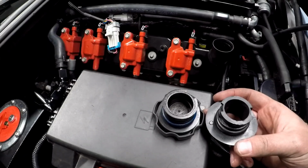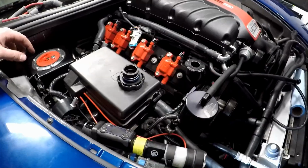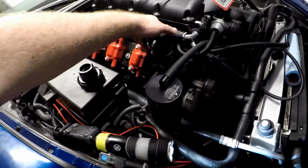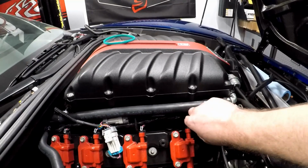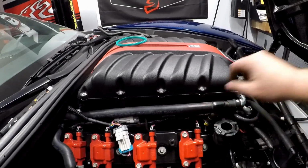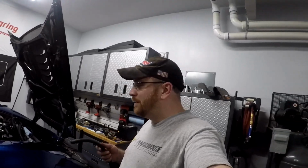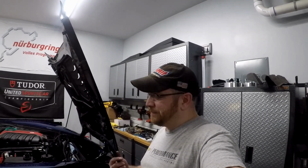This actually has the same casting as the Mobil 1 oil cap. Put this in, press it down, twist it, and then you simply grab your Elite Engineering oil breather cap, stick it in, bam, there you go. Now to finish this install, what we're going to do is remove the vent port off the LS9 valve cover. So long story short, what we're going to be doing is moving the vent tube from the valve cover to that new Elite Engineering fresh air oil separator. That's basically all we're doing.